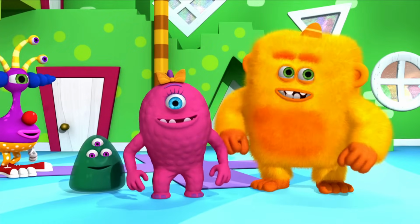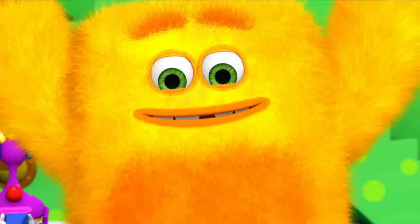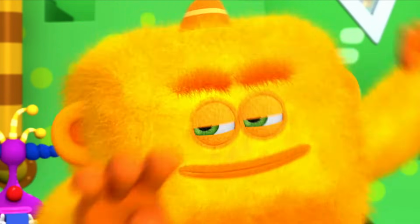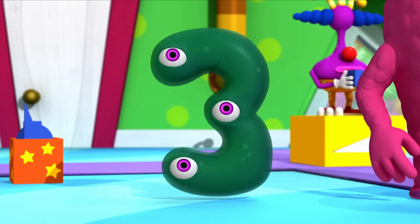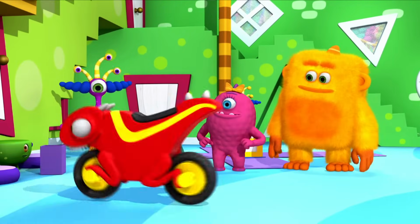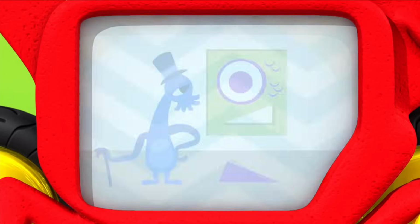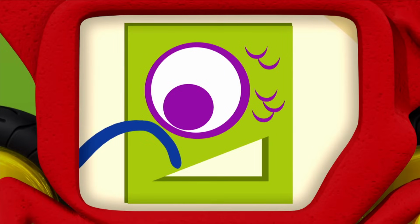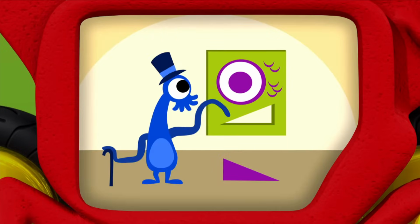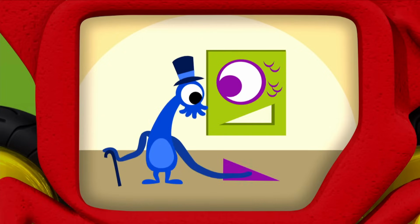Did you see Word Monster? Then let's shout the secret monster math word, fit, together again on three. Ready? One, two, three, fit! Look, a monster math monitor. A monster is visiting an art gallery. This painting is missing a triangle too. Oh, there it is. Now what should he do?